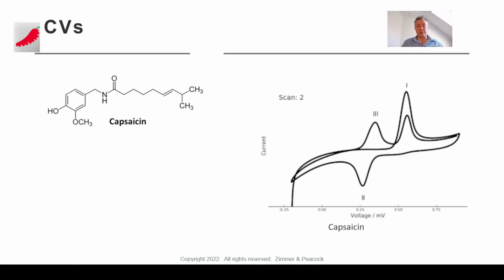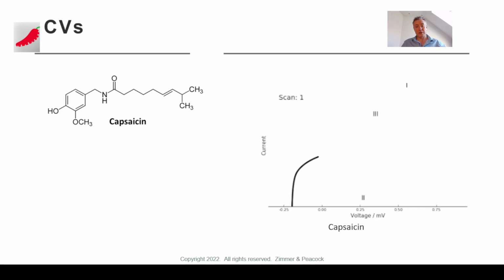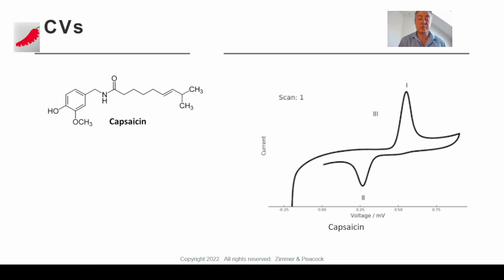The reason I put this slide up here is to show you that voltammetry is interesting. This is almost like a fingerprint. It's very distinctive. In total there are 3 peaks, but the third one only appears on scan 2. So if you were trying to make an assay, you can really take advantage of this: these peak heights are proportional to the molecule of interest, and the appearance of the third peak on the second scan is very indicative that this is really capsaicin.